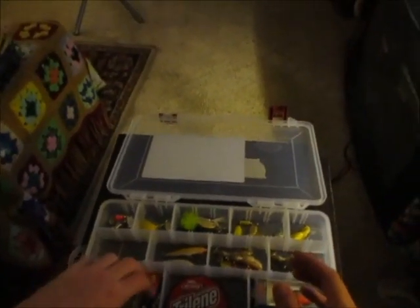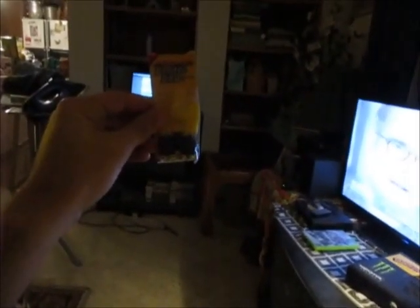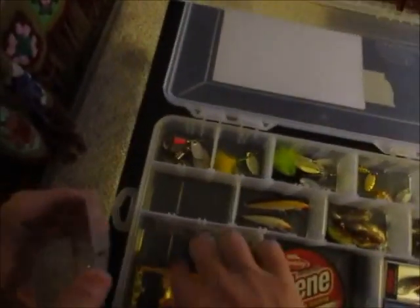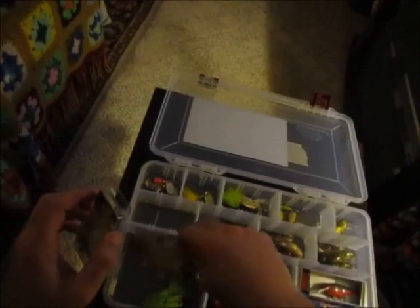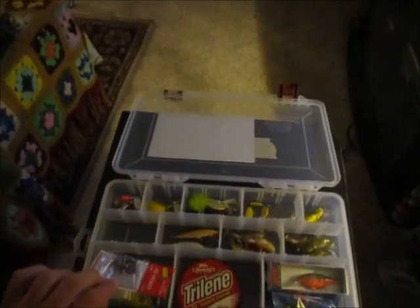Another good choice, if you can find them light enough, marabou jigs. These are known for crappie, but they will work for trout. And dark colors seem to outdo the light colors. Black, brown. Those that I have right here, these are 1/16 ounce. That's because that is the lightest they had at Walmart. So I would have got 1/32 ounce, but they didn't have them.